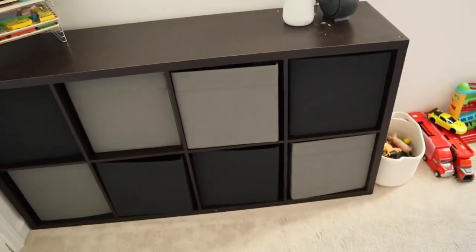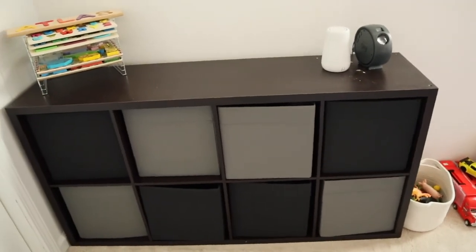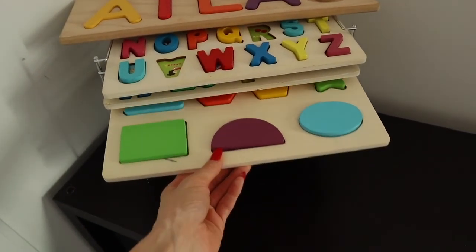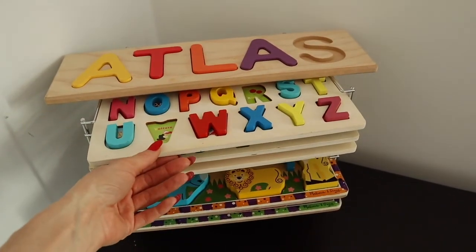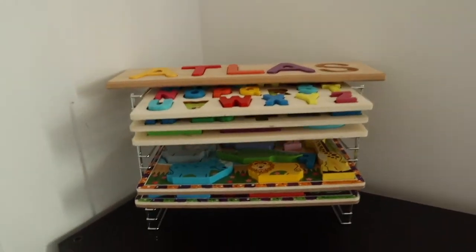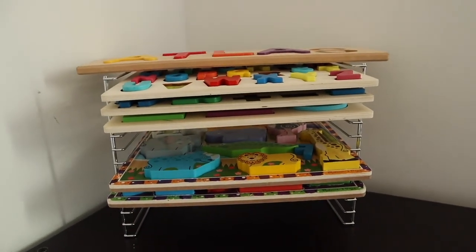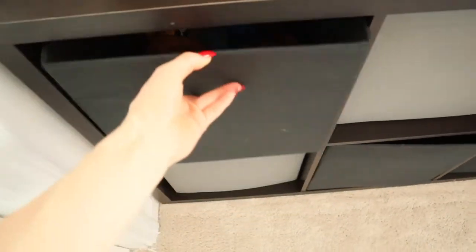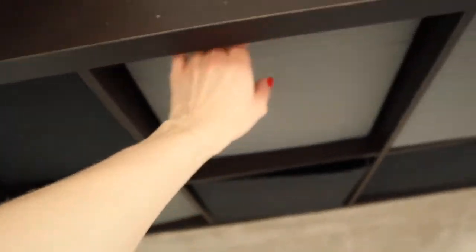These are all from IKEA, and then the big black thing is from Target. Life's so much easier. It slides in and out. This is great, you guys. So great. So that is the puzzle organizer. I got that on Amazon. It's from Melissa and Doug. First drawer, this is all Mr. Potato Head. I like to keep these drawers organized.